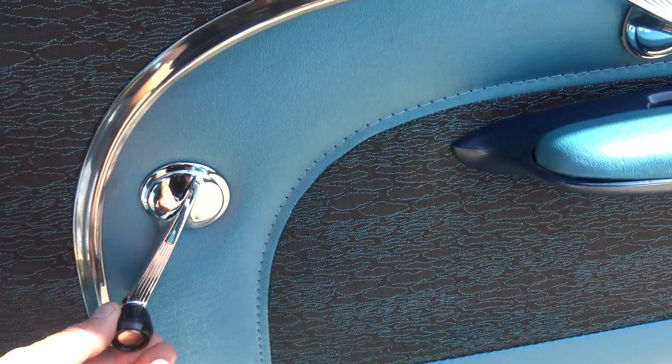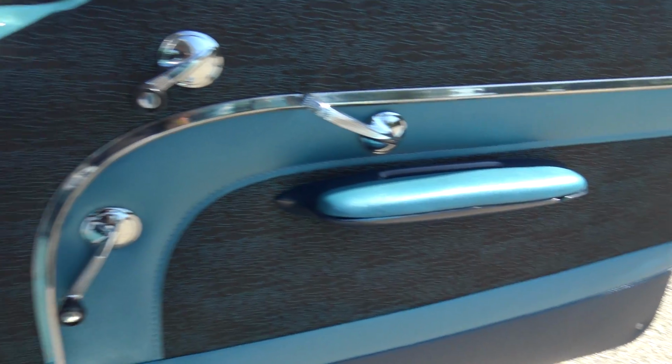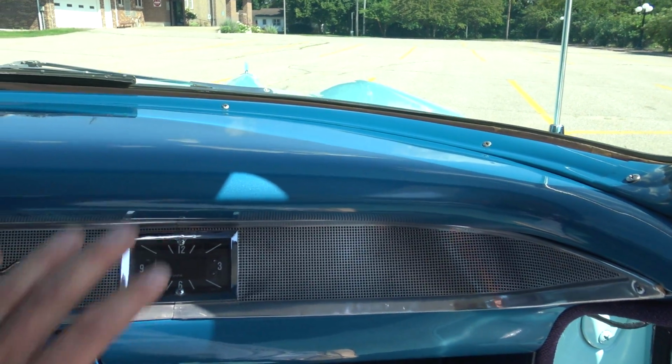The window cranks have all been replaced. That chrome is excellent. The armrest bases and pads have been redone. The paint on the dash is gorgeous.